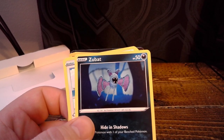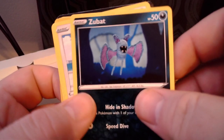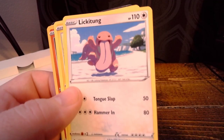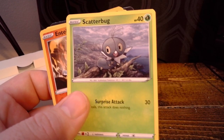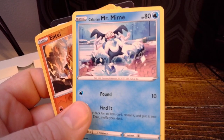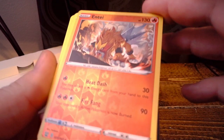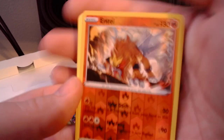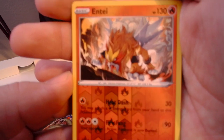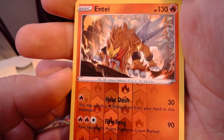We have a Zubat, a nice little woolen Zubat there. That's cool. A Lickitung, cool. A Yamper, cool. A Scatterbug, cool. Galarian Mr. Mime, cool. We have an Entei. Yo, reverse holo Entei. Look at that. Oh, look at that. Wow. That looks pretty cool.